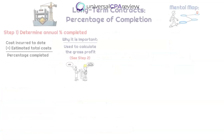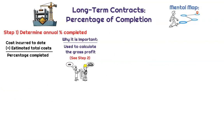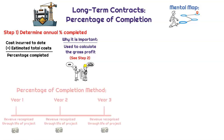So in determining step 1, we're going to determine the annual percentage completed. All right, so this percentage is going to be super important to calculate. So much of our calculation is going to be based on this percentage completed, right? Because the reality is, under the percentage of completion method, we're going to be recognizing revenue as the project is getting completed. So it makes sense that we understand what portion of the project is complete, as this is what recorded revenue is based off of.